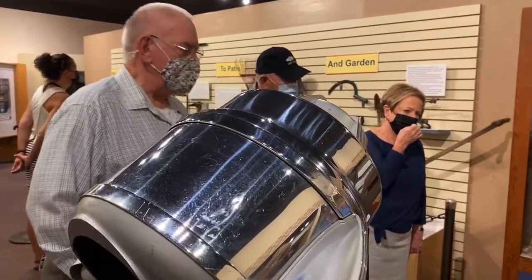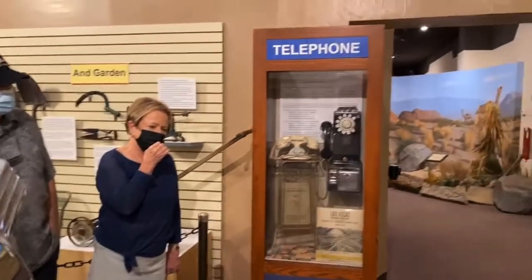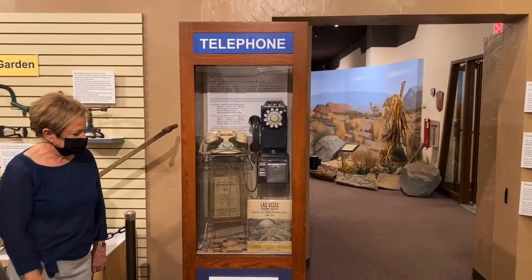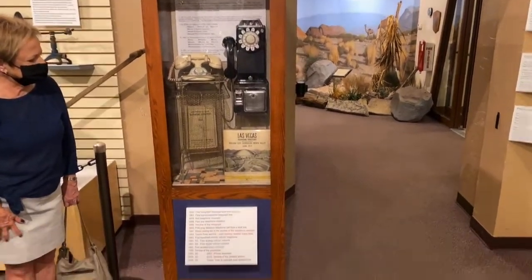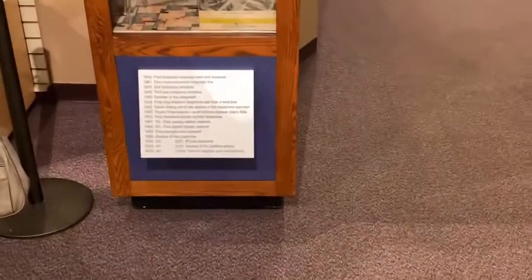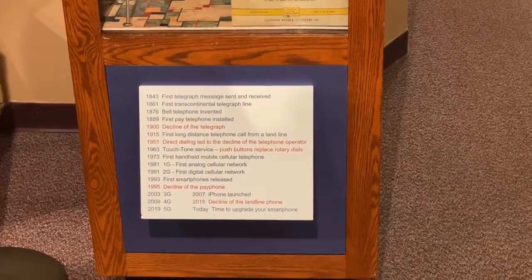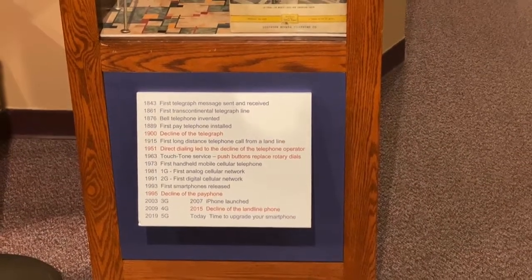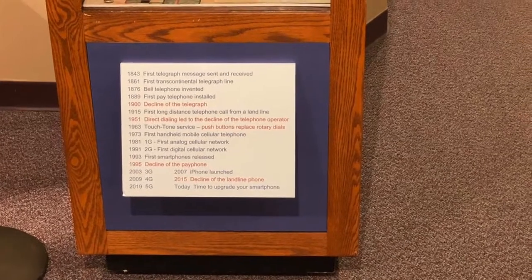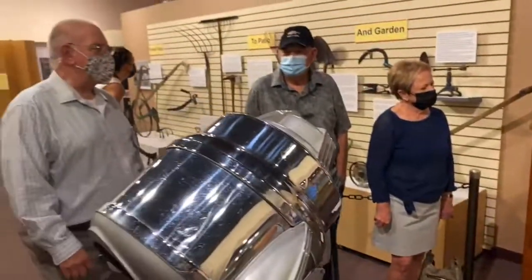1950 technology was changing, and we lost the telephone operators because of technology and direct dial. In the 1970s, the first mobile phones started showing up. 1980s, the first generation of analog broadcasting came around. 10 years later, the 90s, was the 2G second generation, then came 3G, 4G, and 5G. And if you have a cell phone now, it's time to replace it because it's not going to work unless you have 5G technology.